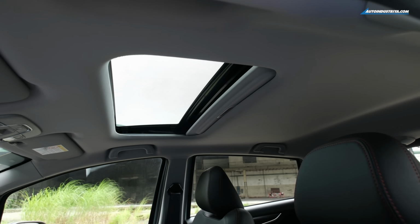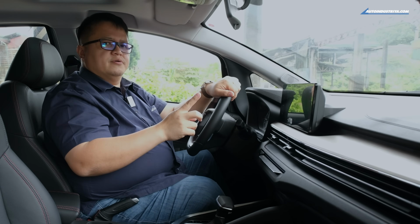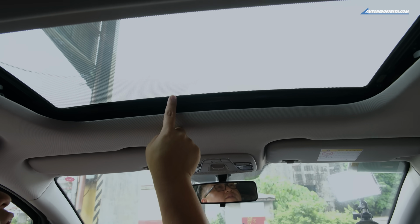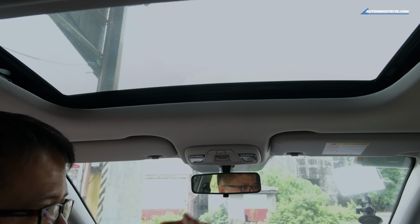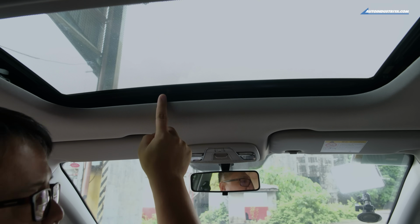And one feature that a lot of people really look for in these Chinese cars. One thing I want to note here though, is that the sunroof that they have has this mesh thing here. So you're not really getting the full view if that's what you're after. It's kind of dotted for your pleasure.